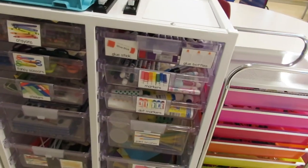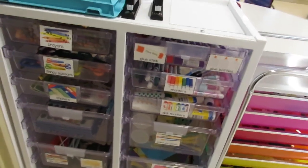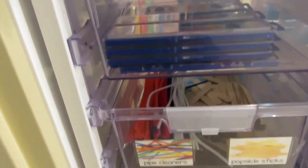And then over here is our art area, and this is the area not led by me. The kids can choose to do this during stations, and they get to create. We have lots of different open-ended materials for them to use to create what they want to create.